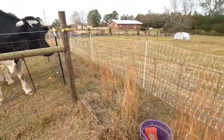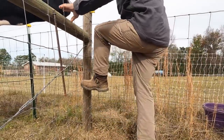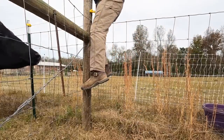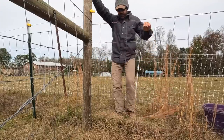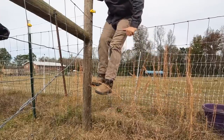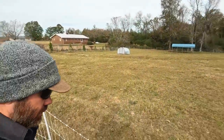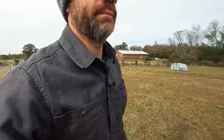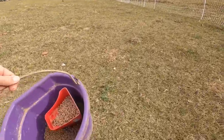Now, we gotta get over, Nugget. I usually do not like climbing the fence, but I think it'll work. Except, I need my camera, Nugget. Hand it to me. That wasn't smart. All right, now we got it made. All right, here's Joe's bucket. I'm gonna get Joe's bucket here and Moody eat out of his big purple bucket.